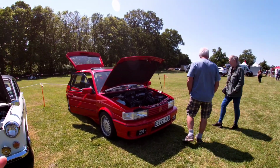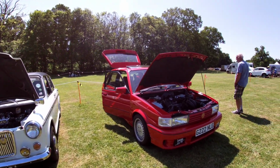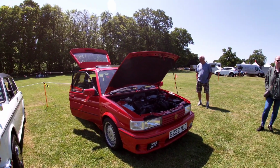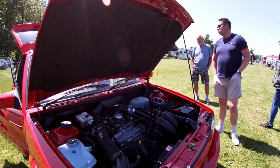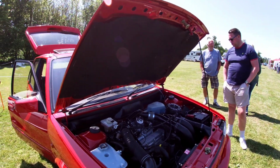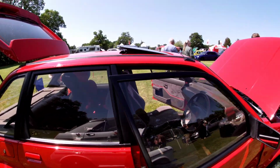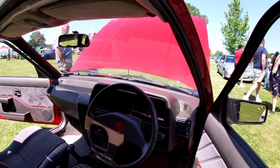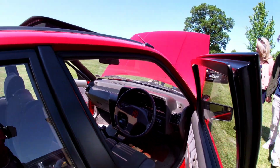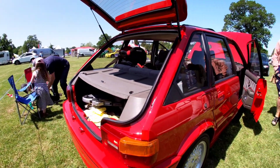Oh, I'll come running back over here next to this 1300 because, sorry about the erratic camera moving, another Maestro, the second one here today. And that is a very clean engine bay. Very, very tidy. Better than new, I would say. We can sort of see in here, look. Nearly 53,000 on the clock, probably genuine. Nice.